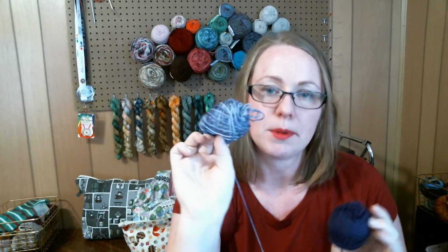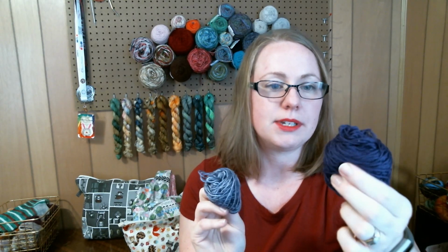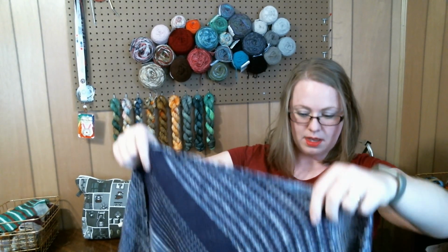So the speckled yarn is Lucky 13 Fibers in the purple gray speckle colorway, and the solid purple is Cascade Heritage in color number 5633. So these 2 colors play really nicely together, if I can get them on the camera. So I'm trying to figure out where to pick this up so I don't drop all the stitches.